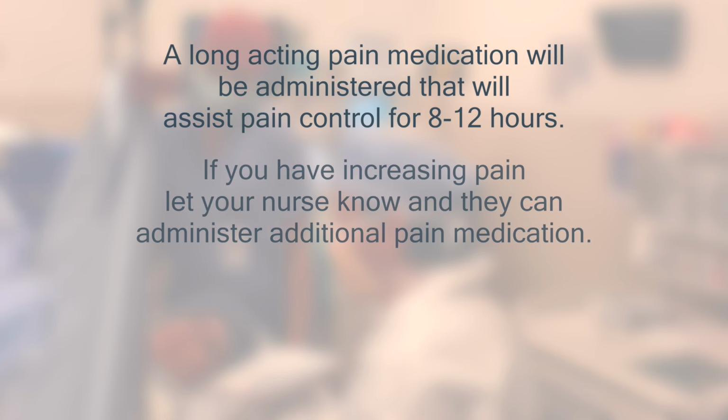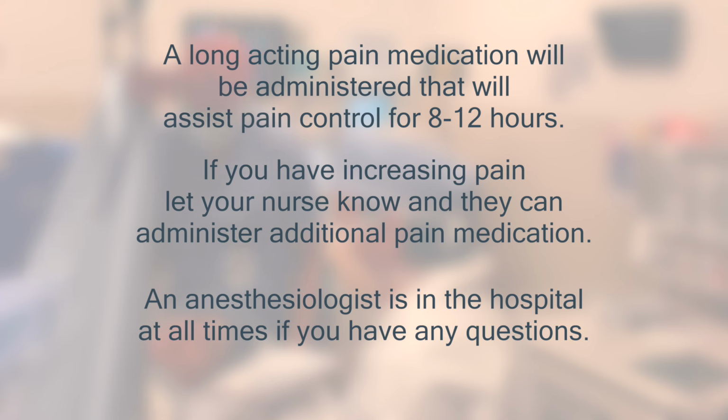If you do have increasing pain as the spinal wears off, let your nurse know and they will be able to administer additional IV pain medication as needed. There is also an anesthesiologist in the hospital at all times if you have any additional issues, comments, or concerns.